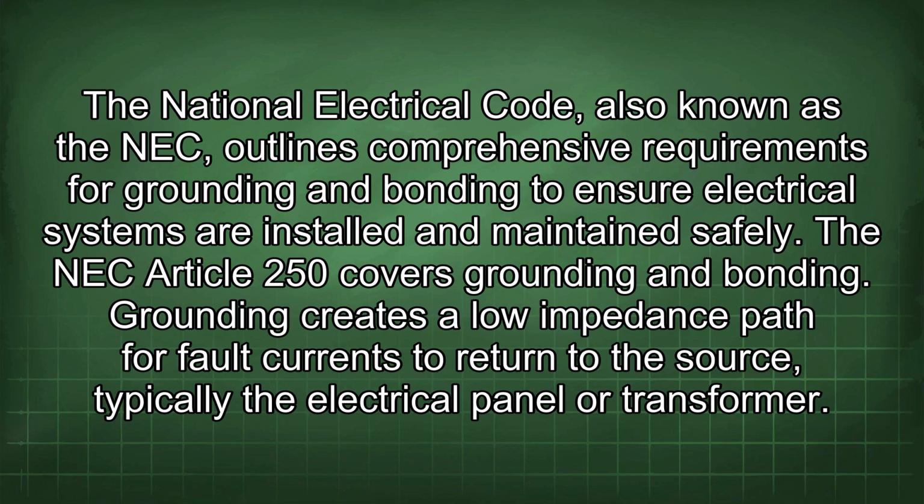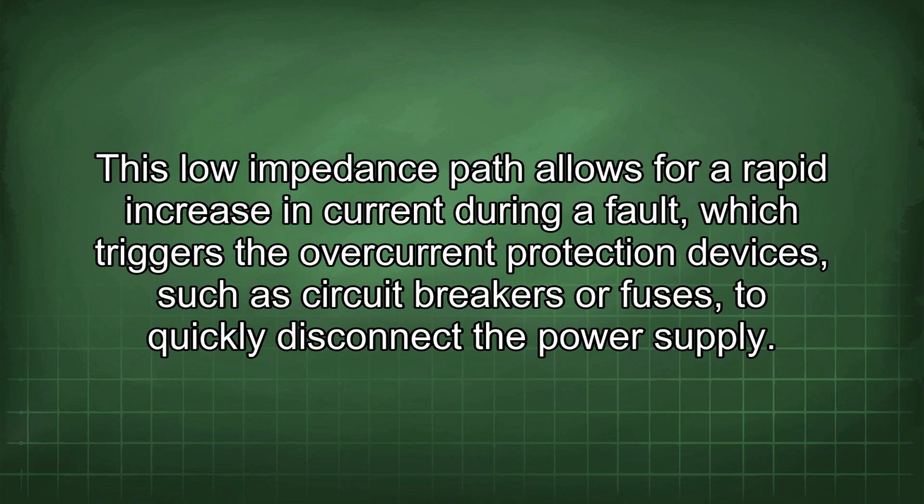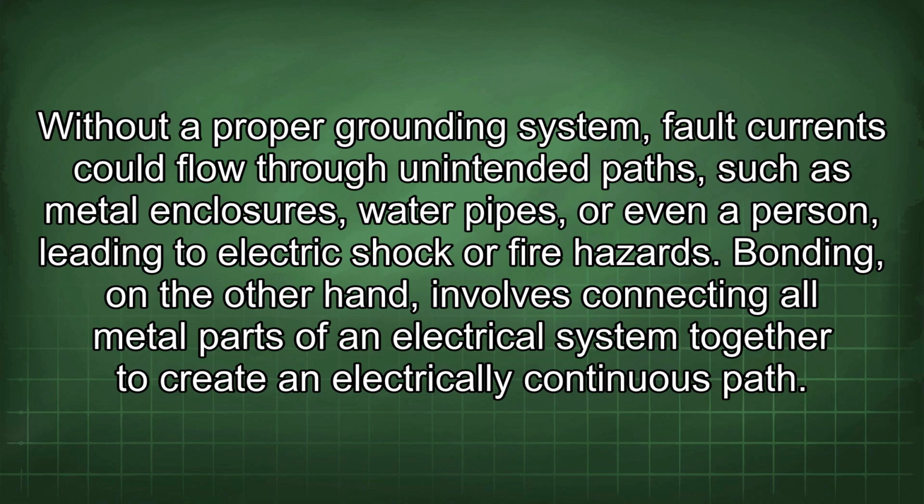Grounding creates a low impedance path for fault currents to return to the source, typically the electrical panel or transformer. This low impedance path allows for rapid increase in current during a fault, which triggers the overcurrent protection devices, such as circuit breakers or fuses, to quickly disconnect the power supply. Without a proper grounding system, fault currents could flow through unintended paths, such as metal enclosures, water pipes, or even a person, leading to electric shock or fire hazards.